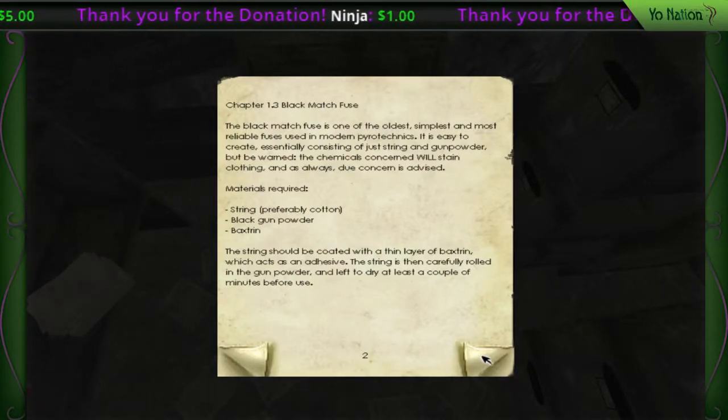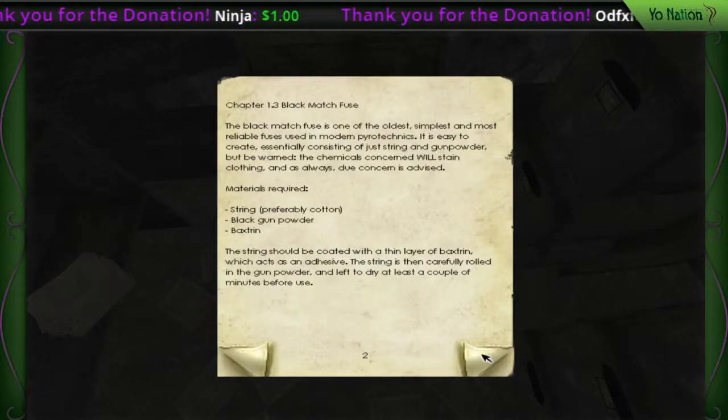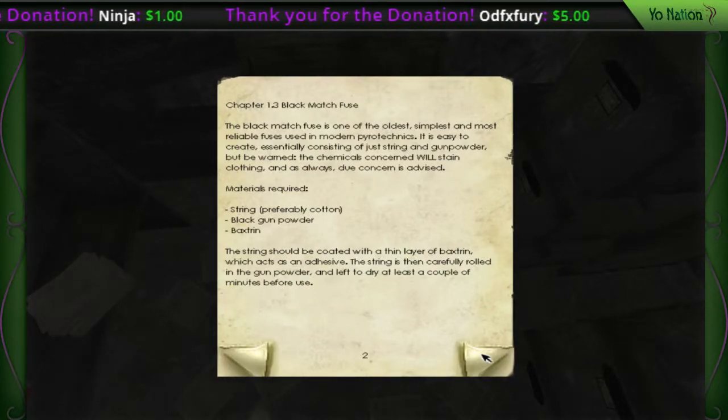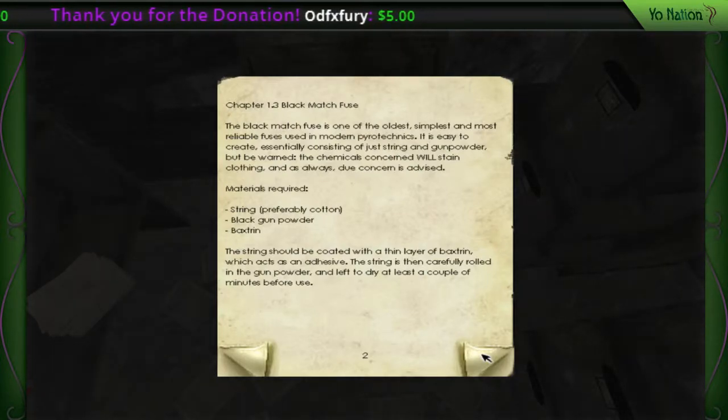Chapter 1.3, Black Match Fuse. The black match fuse is one of the oldest, simplest, and most reliable fuses used in modern pyrotechnics. It's easy to create, essentially consisting of just string and gunpowder, but be warned, the chemicals concerned will stain clothing, and as always, due concern is advised. The materials required are string, preferably cotton, black gunpowder, and backstring. The string should be coated with a thin layer of backstring, which acts as an adhesive. The string is then carefully rolled in the gunpowder and left to dry at least a couple of minutes before use.